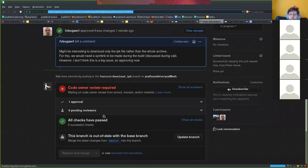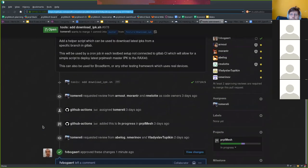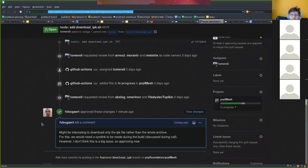Great. Thank you. There's a comment in the chat saying OpenWrt has a tool, OPKG. I'm just reading the comment from the chat. I don't know anything about it. OPKG is the tool for working with the IPK. Yeah. IPK is the name of the package. It's a format.